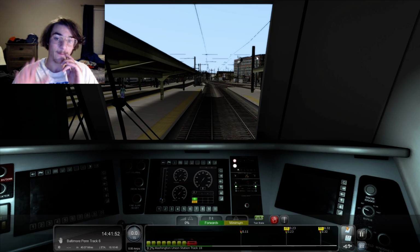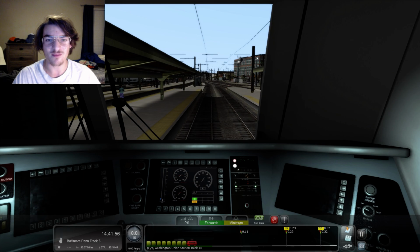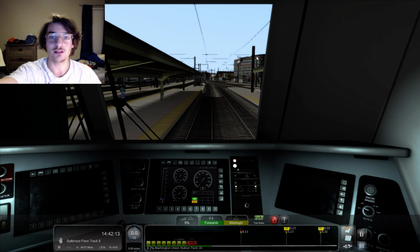Now, the Washington, D.C. to Baltimore portion of the Amtrak Northeast Corridor is one of my favorite routes. It's also my home route, pretty much where I grew up and learned trains, as well as Corner Rocks, Brunswick, and all that other stuff. But the Amtrak Northeast Corridor is my pride and joy. It's my playground. It's my backyard. Well, it was my backyard back when I was still living there.